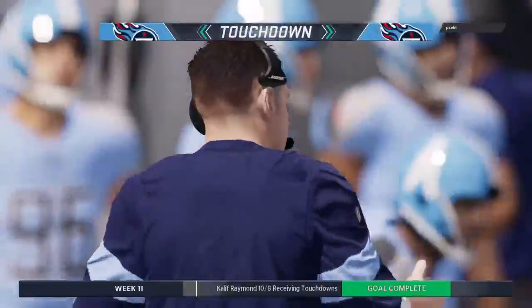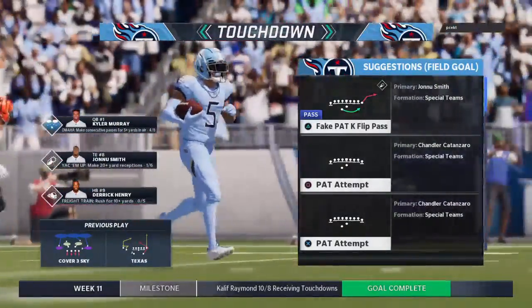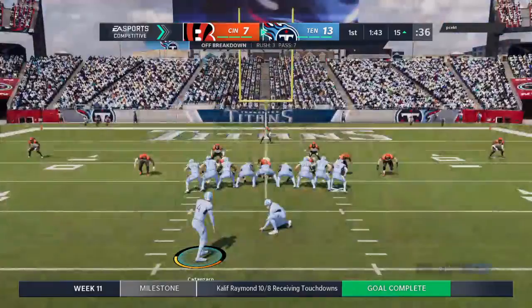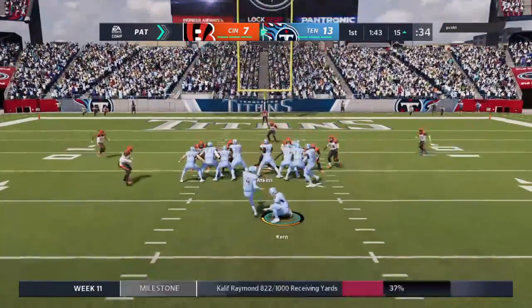Touchdown, Titans. A big play there. 87 yards. And the Titans have taken the lead. Lining up for the extra point.